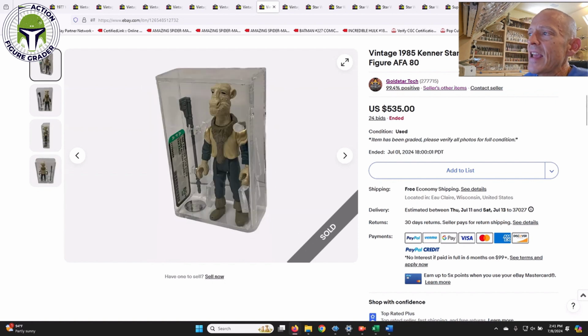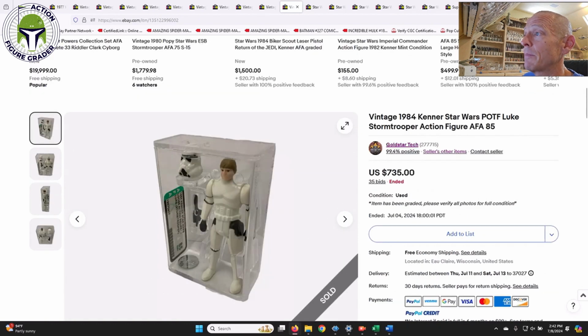80 plus grade Yak Face, new case style. That one sold for $535. I mean, just given what 85s go for, $800 to $900, just to get one half grade lower to get it for $535, that's a pretty good deal. That's a price I'd pay.